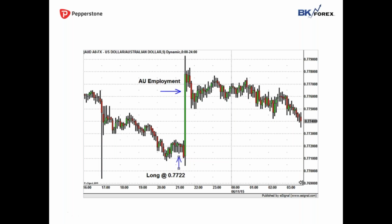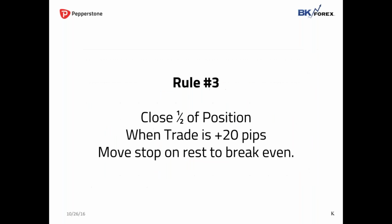So here's the employment report. Now, what's very cool about managing this particular trade is that when you're right, you take 20 points of profit on half the position.